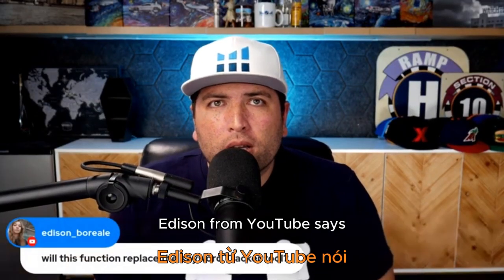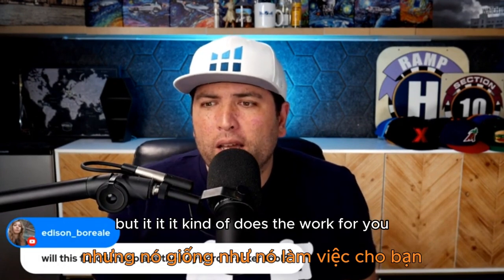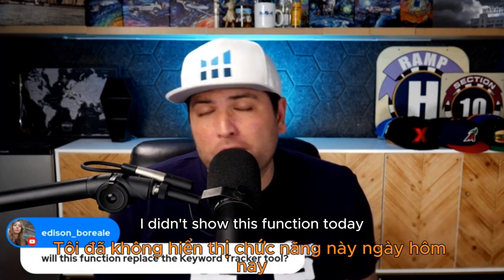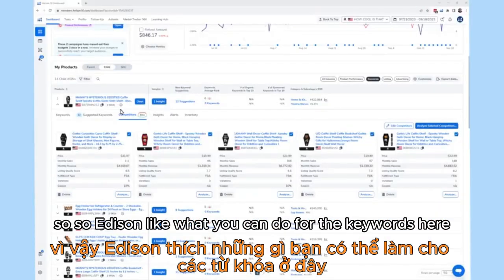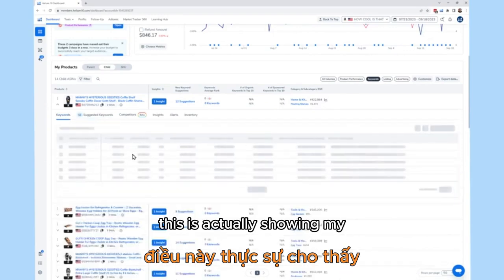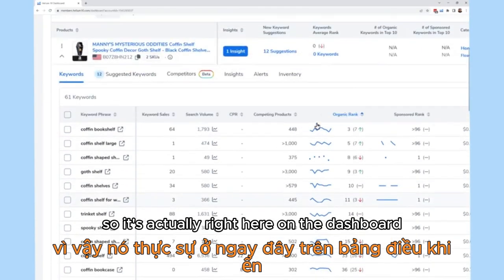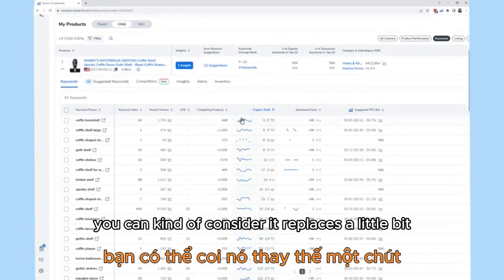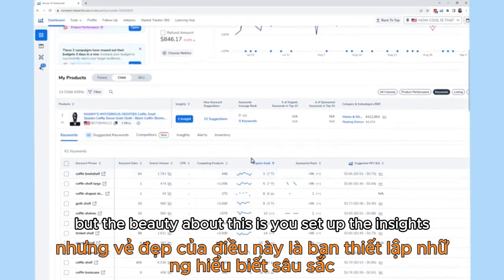Edison from YouTube says, will this function replace the keyword tracker tool? It doesn't necessarily replace it, but it kind of does the work for you. I didn't show this function today because it's already been there. You know what? I'll just go ahead and show it right now. So Edison, for the keywords here, this is actually showing my keywords that I'm tracking in Keyword Tracker. All right. So it's actually right here on the dashboard. Technically I don't have to go into Keyword Tracker. So in that sense, I guess you can consider it replaces it a little bit, but I still like going into Keyword Tracker. But the beauty about this is you set up the insights. All right.